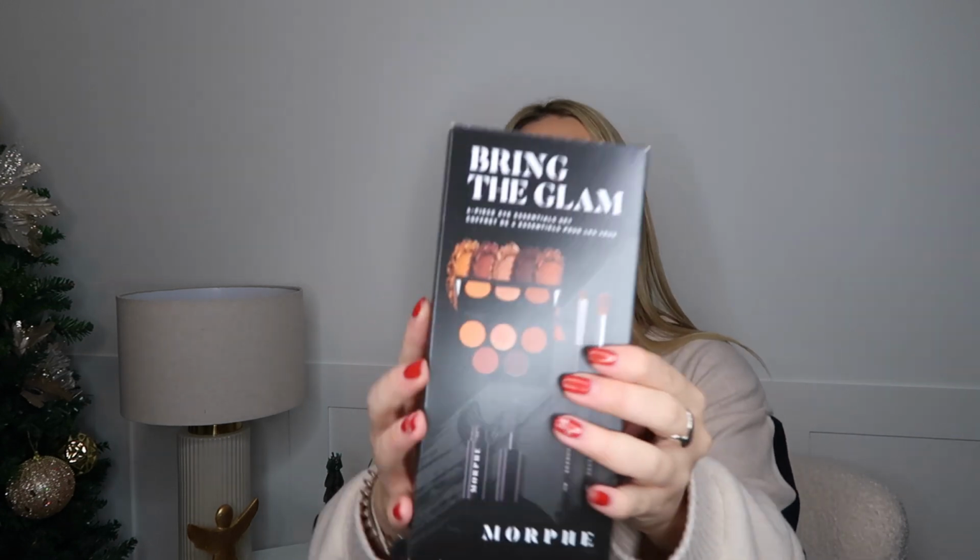The colours are, I feel like they're kind of like a go-to for everyone. It's kind of like your bronzy, dark kind of like tones. This is the box that it came in, and I'm going to try and link it below. This is from Look Fantastic, I believe.